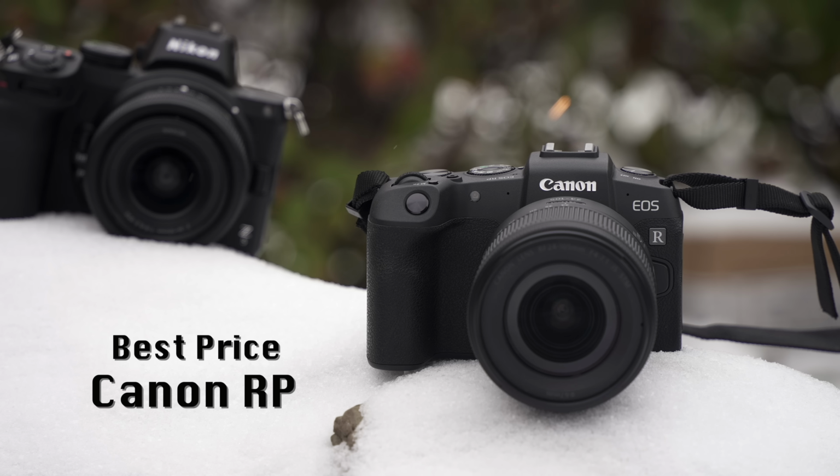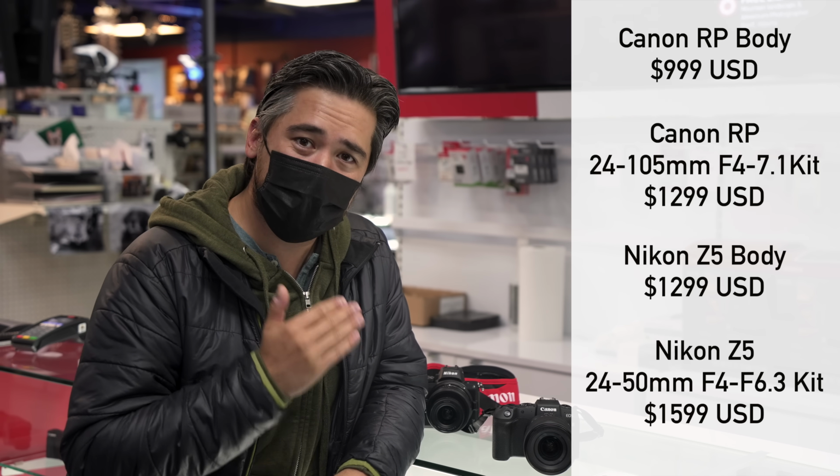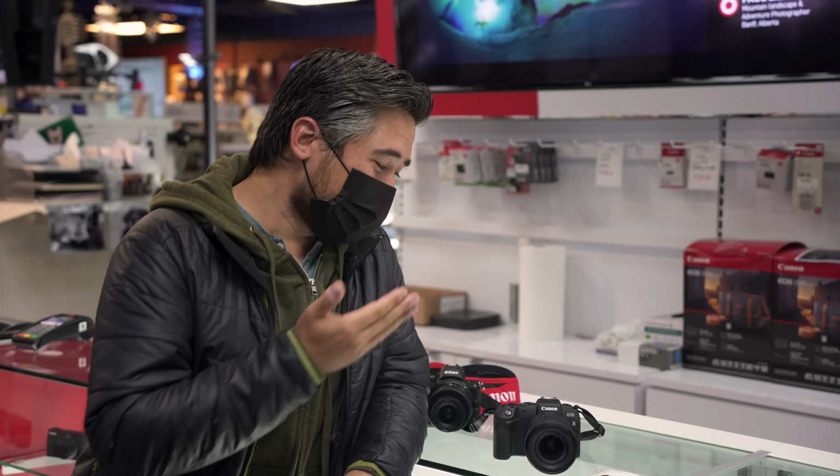Clear winner here. Our last category is price point, and look, we're indoors. We're in the camera store in Calgary, which means that the Canon EOS RP has finally won. It is a fantastic price point. Right now on the street, you can get the EOS RP body for around $1,000 US. The Nikon Z5 is going to be $1,300, and that is a significant change. We are talking about an entry-level kind of kit here, and you want it to fit all budgets. And as we get into the holiday season, with the Canon EOS RP being out for about a year now, you might even expect to see that price drop further.